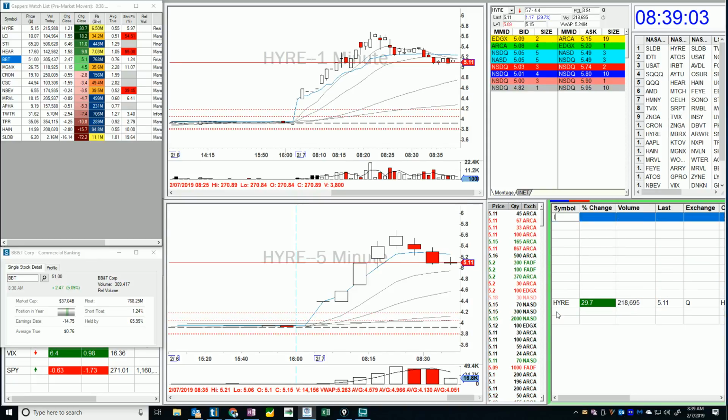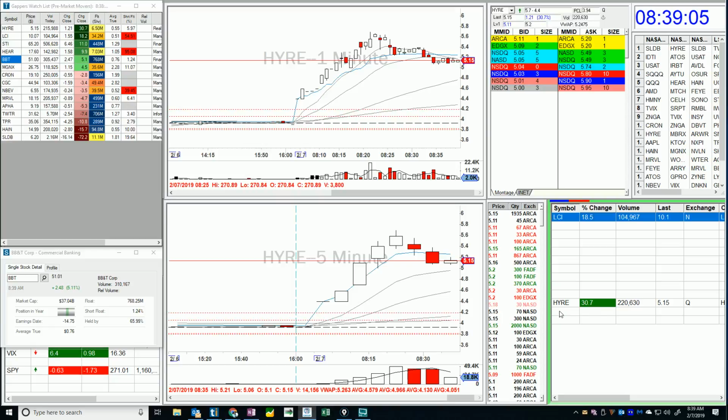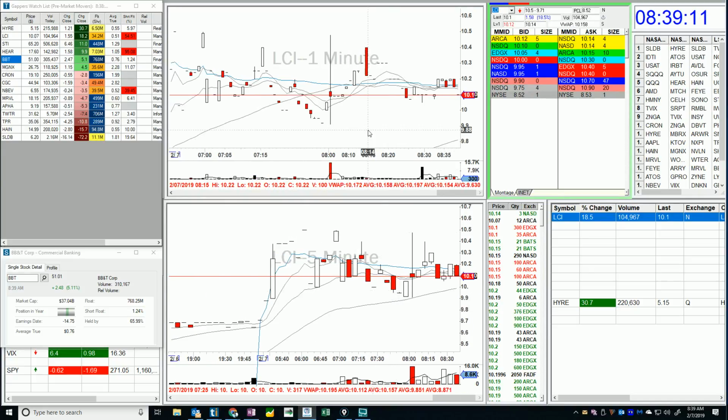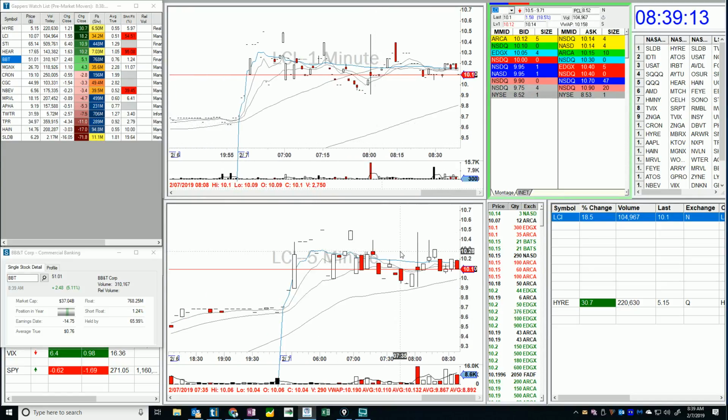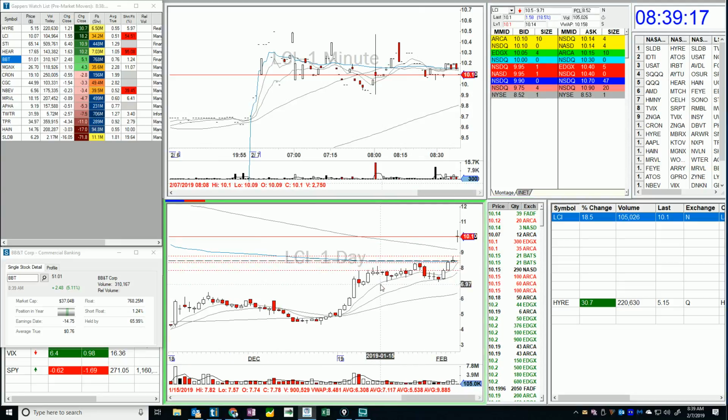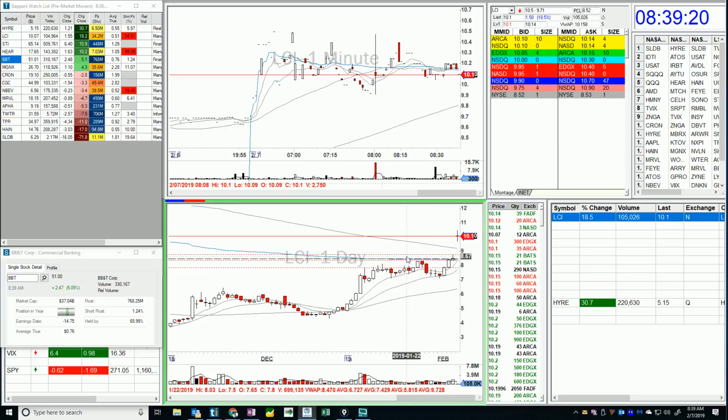Next, we have LCI. LCI is up 18.5%, 104,000 shares traded so far. Let's see what the pre-market action looks like here. Very choppy pre-market action. Does not look great. Daily chart looks decent. I like the daily chart. It has broken through this level here. It's pretty strong right now.